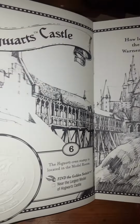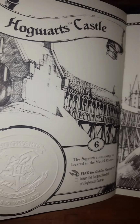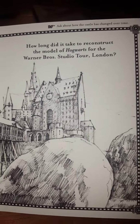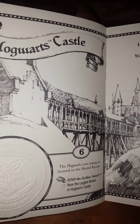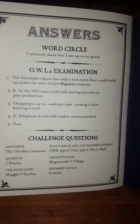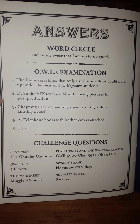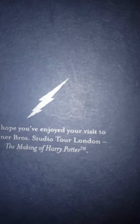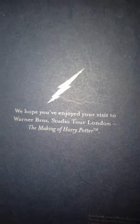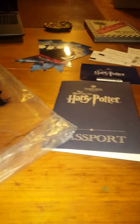And then the castle. Oh, my favorite. If anybody asked who was my favorite character, I don't think I could really come up with one. I think I'm just really enthralled with Hogwarts, the castle itself. I actually have it tattooed on my arm. Most people don't really, oh, here are the answers. Here are the answers to the word examination. Anyhow, and then it says, I hope that you enjoyed your visit to Warner Brothers Studio Tour London, the Making of Harry Potter. That was awesome.